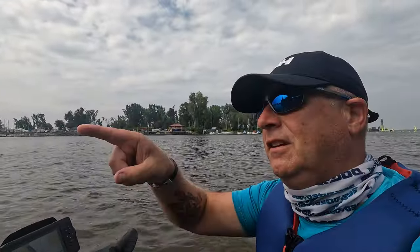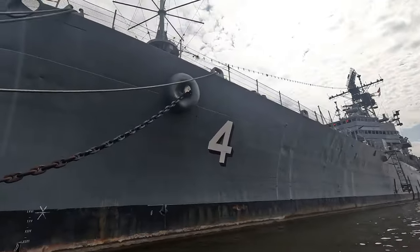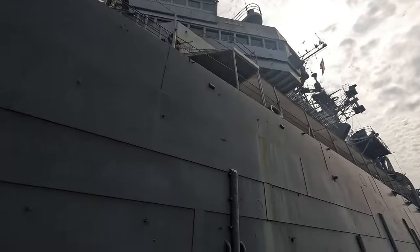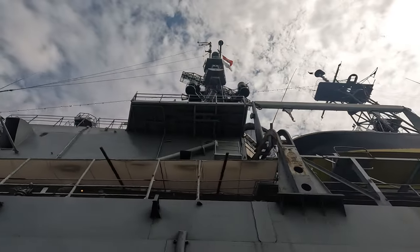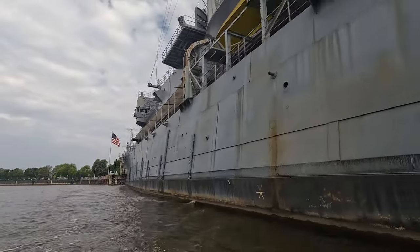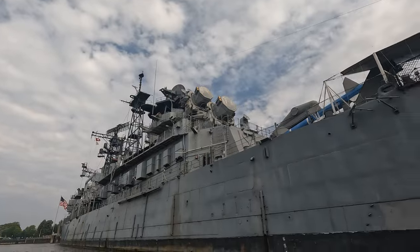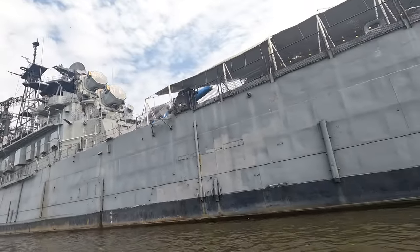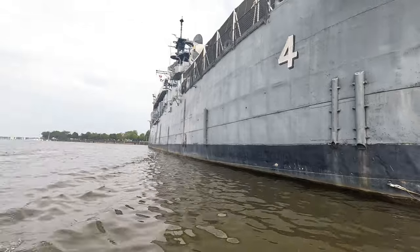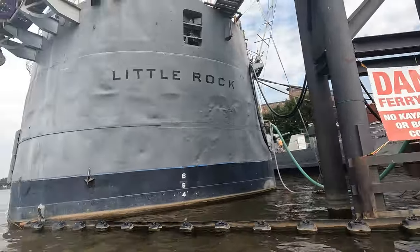So which one's which? Is this a Little Rock or is that a Little Rock? I'm sure I'll find out when I get to the back of the boat, he'll tell me. Now I know. So this one's Little Rock. The Sullivan is the other ship. And Croaker must be the submarine.